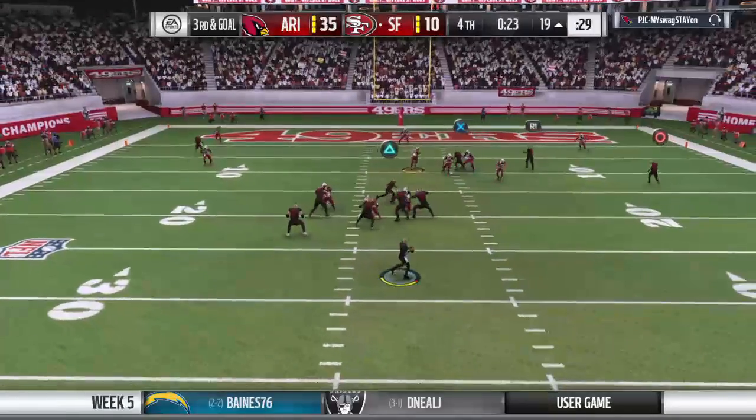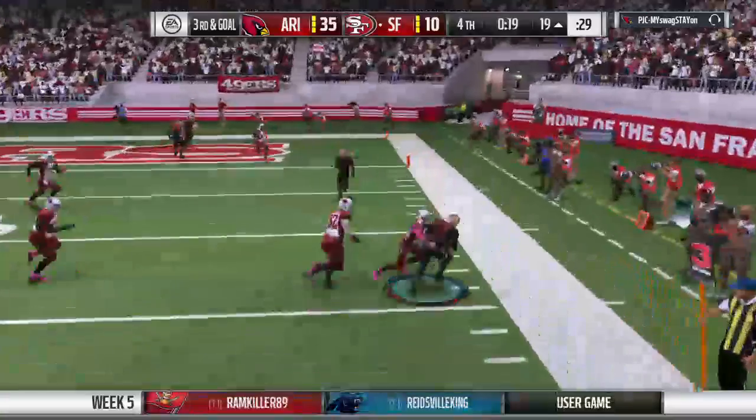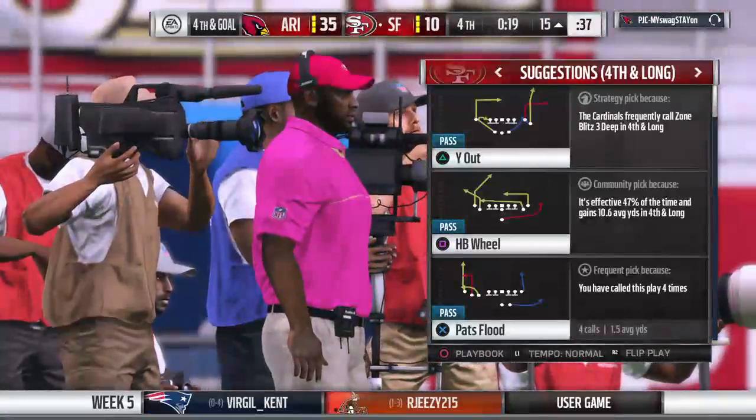On 3rd and goal, Wilson. Flush to his right. He's going to run, but I think the ball's out. But this will fortunately wind up out of bounds.